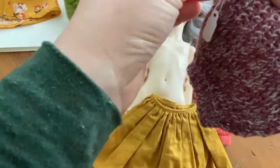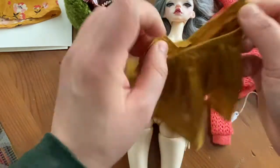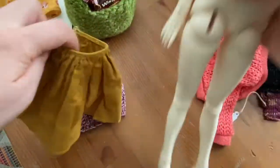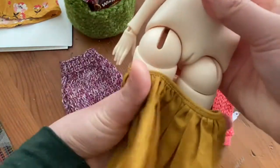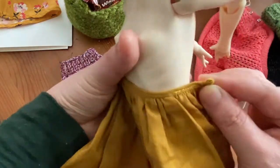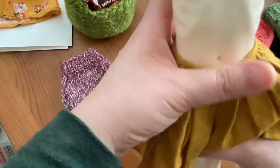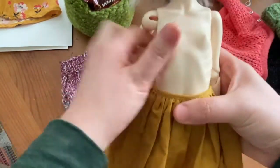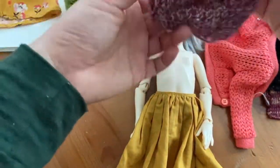So let me take off this. And then we'll be able to get this on. So we're putting on the skirt, and mustard is one of my super favorite colors. So you'll see a lot of the stuff I make usually has that color. And I'm hoping I can get this on because it's a little bit tight because it wasn't made for this body, but yes. Woo! Okay, and then the sweater, I'm seeing if I can get it on.